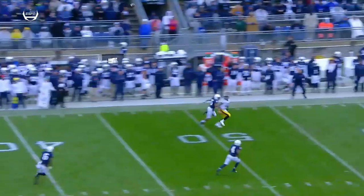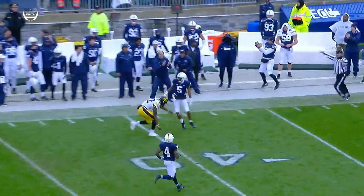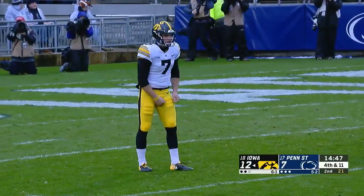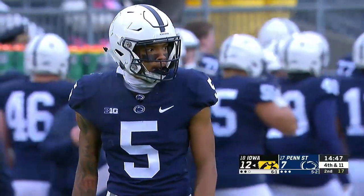You say what you want about Penn State. Offensively, they have been up and down and herky-jerky. You look at James Franklin running downfield with Castro Fields there. This defense has been steady Eddie in the last couple of games. Colton Rastetter is on the punt.